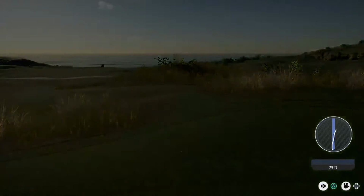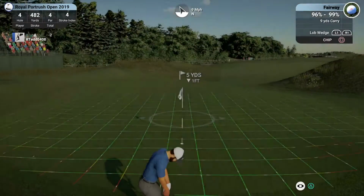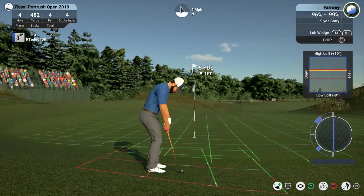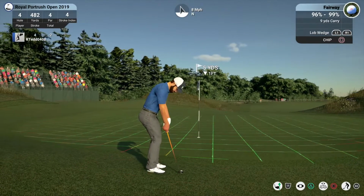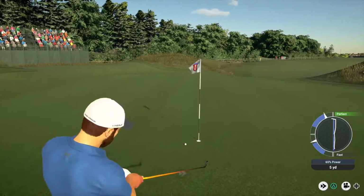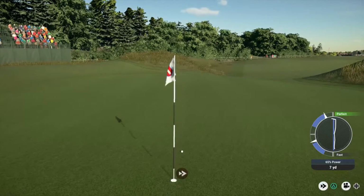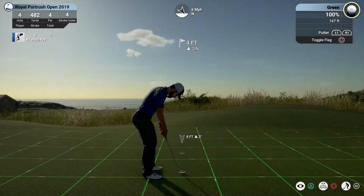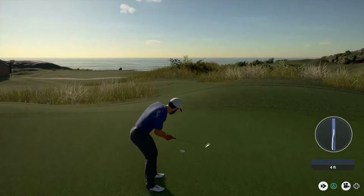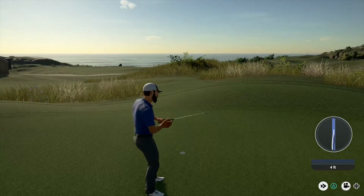I don't think that was intended. I think that's just bad luck. And about 4 feet from the cup. And that drops for bogey.